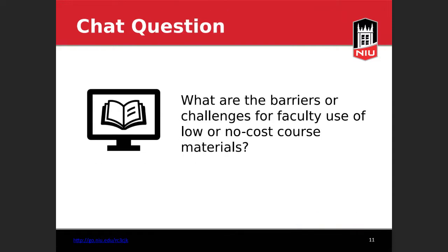So those are some of the benefits, but we'd actually like to hear what you think are some of the barriers or challenges to using low or no cost course materials. So if you'd like to share some challenges or things that you think make it difficult to transition to low or no cost course materials, we'd love to hear from you. You can either unmute yourself or you can drop it in the chat.